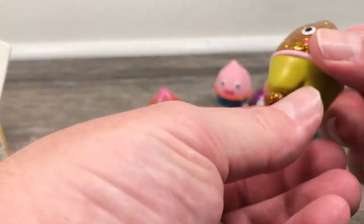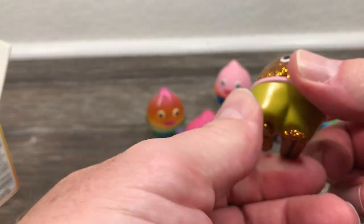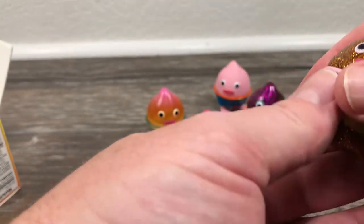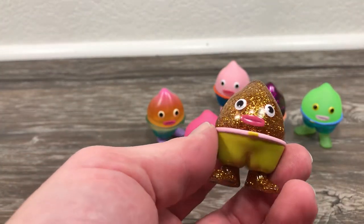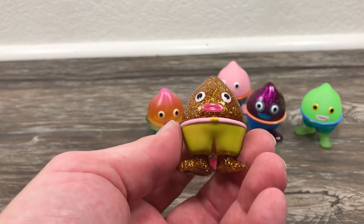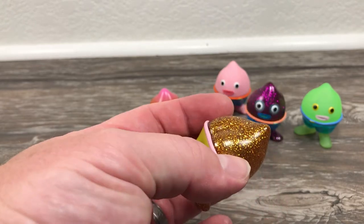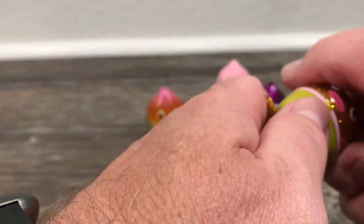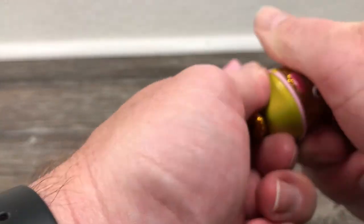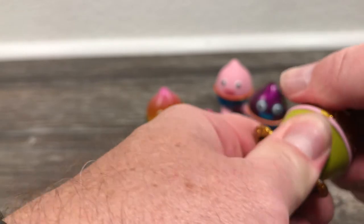Yo, look at that. Sparkle for days. I kind of have a feeling my daughter's going to want that. She is into glitter. But I'm not going to let her have it because I like it. That gold is pizzazz. Look at that. Whew.